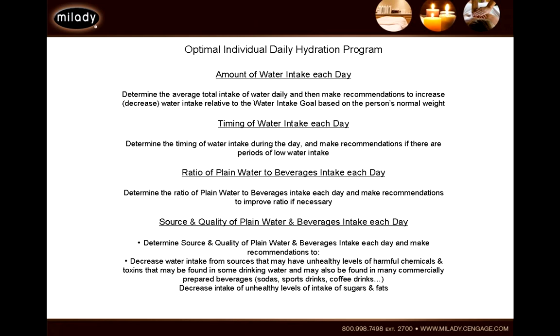And then once again, with the source and quality of plain water and beverages intake each day, it's possible to determine the source and quality of the plain water and beverages each day and make recommendations to decrease intake from sources that may have unhealthy levels of harmful chemicals and toxins that may be found in some drinking water and may be also found in many commercially prepared beverages. And to decrease the intake of unhealthy levels of sugars and fats.